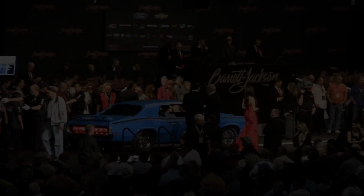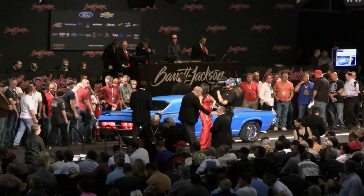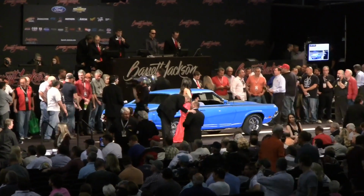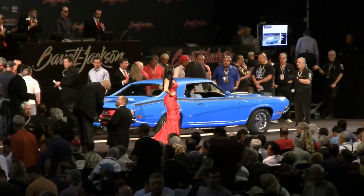by Cougar specialist KTL Restorations. During the 1970 run, 2,200 Cougars were produced with the Eliminator package. 127 of those left the factory with the 428 Drag Pack option.